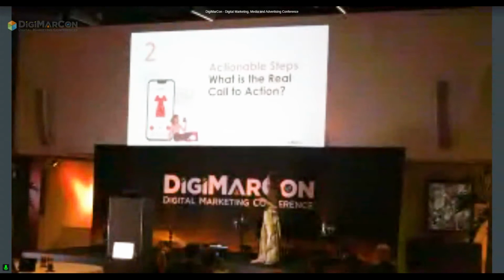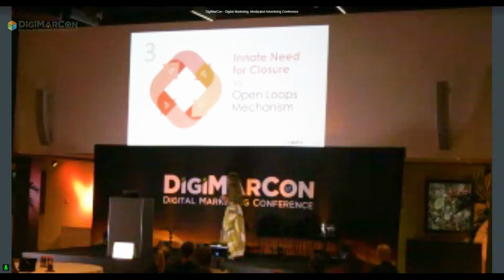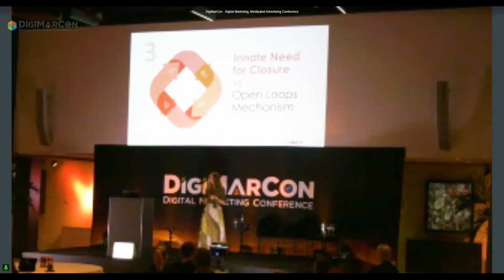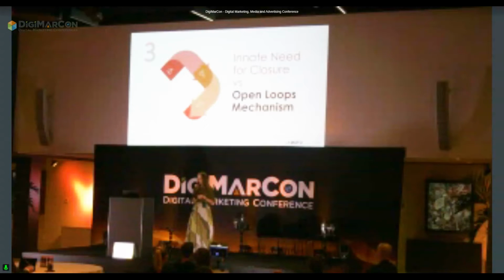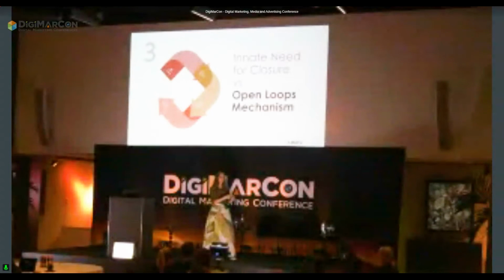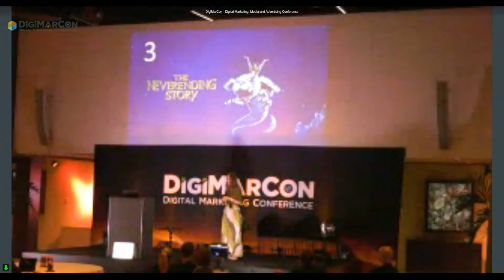The marketing messages. And then the third one is the closed loop, our need to have closure, to not keep things open, to not have loose ends. So while we have our innate need for closure, media and social media as well, they are fed on the open loop mechanism. So we try and close the loop, but we do not succeed, and it remains open, and that makes us come back for more because of the information loop. So where we are is a never-ending story.